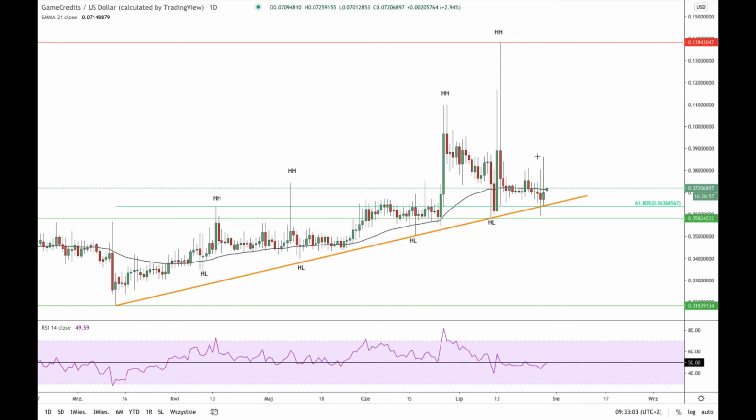The problem is that right now we have some large upper shadows on the candlesticks. So this is still the area where the bears are most active, pushing the prices lower. If we break above this candle, which is the previous candle high, somewhere around 0.99 cents, that means the road towards 11 cents and 13-14 cents is open. That's a very, very positive scenario.